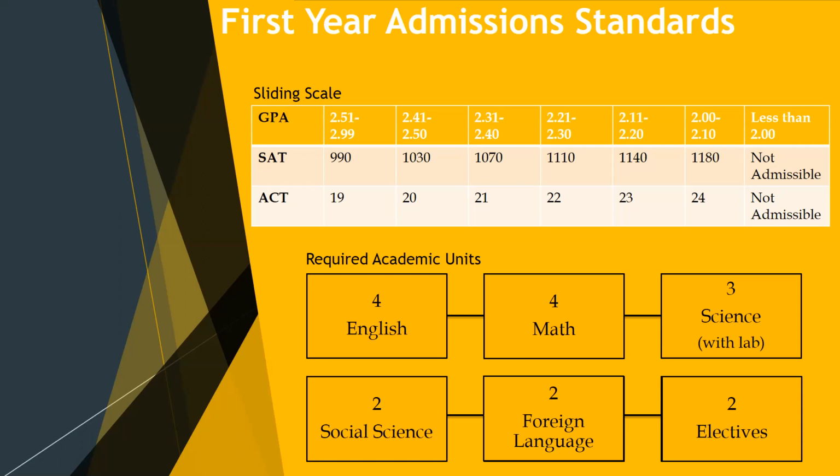All other units, we would like to see when we're looking at your transcript. If you're thinking that you're missing one of these units or you don't have one of these classes, we still encourage you to apply. You will still be reviewed for admission if you might be missing a unit, but admission may be a bit more competitive for you as an applicant. So we recalculate your GPA based on these classes. We see how you've done.